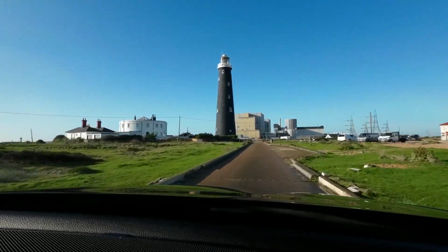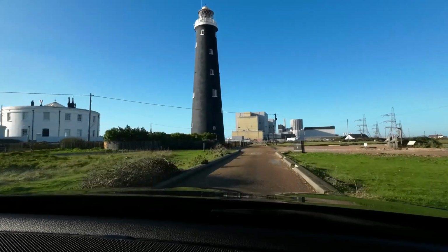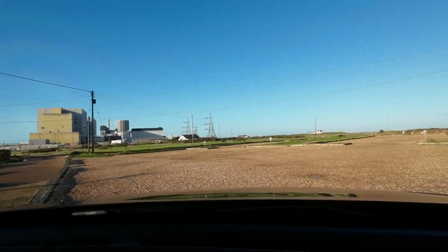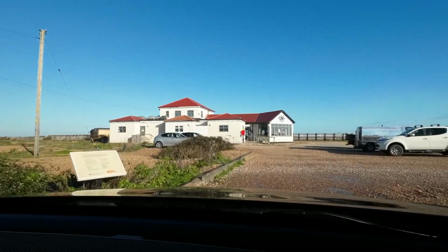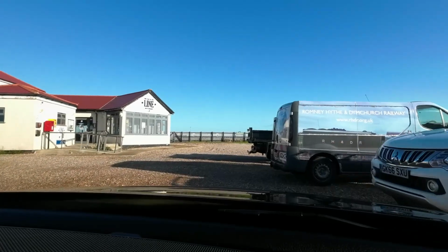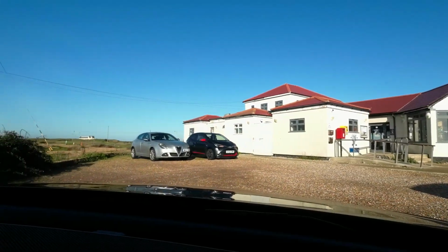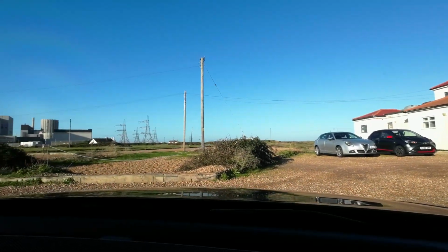I think there's one in there. I think there is, so I'll take a video of that. And say there's a lighthouse just there, the black brick, and we'll go into the car park. So it's a nature reserve here as well. It's the End of the Line restaurant is the name of the place here.